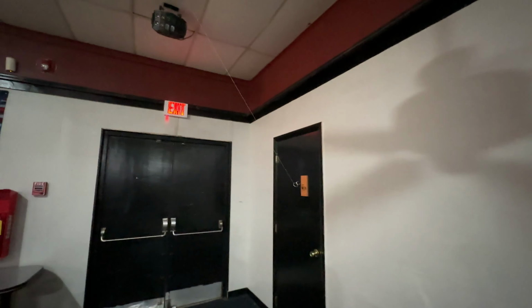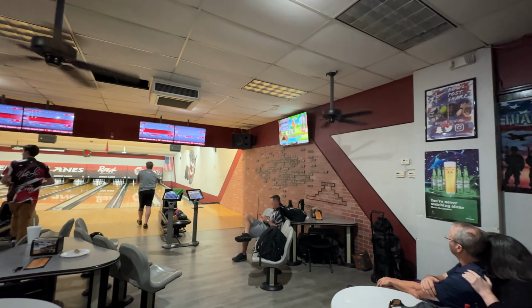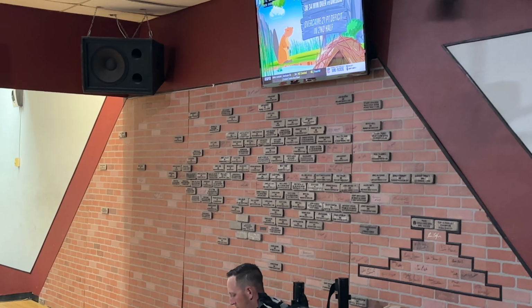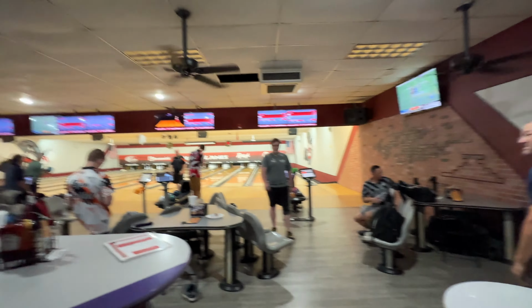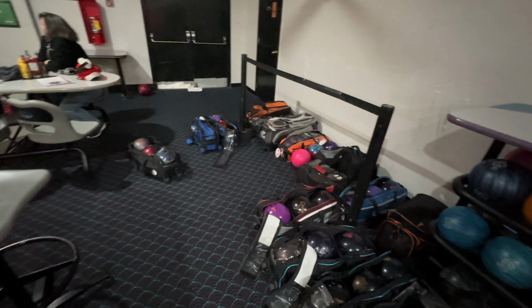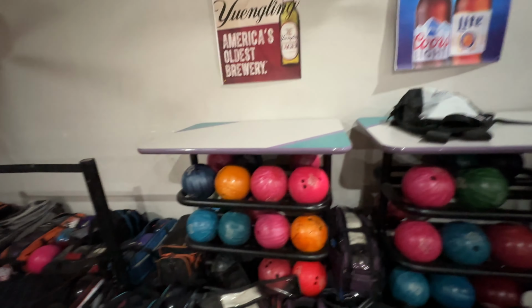As you can see, I got a ring toss. That's funny. That's your door. So they do have a wall over here for everybody that gets either a perfect game or an 800 series. We'll get a closer look at that once the tournament comes to an end. And in case you didn't bring your equipment, like all of these guys did, they do have some balls that you can use.